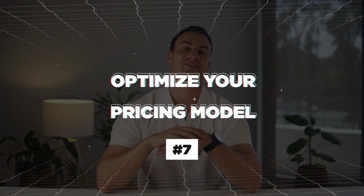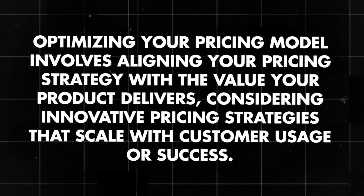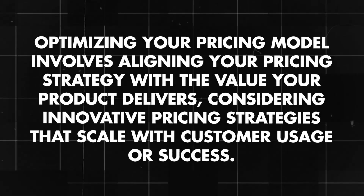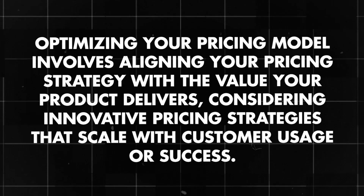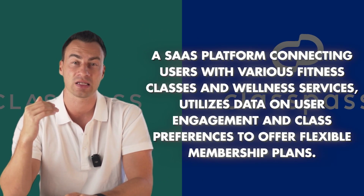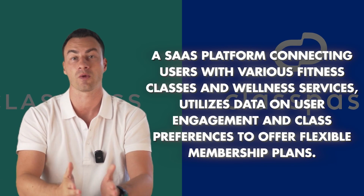On position number 7, optimize your pricing model. Optimizing your pricing model involves aligning your pricing strategy with the value your product delivers, considering innovative pricing strategies that scale with customer usage and success. This core component of your go-to-market strategy should reflect customer value perception and market demand, potentially including subscription models, freemium strategies, or dynamic pricing. An example is ClassPass, a SaaS platform connecting users with various fitness classes and wellness services.